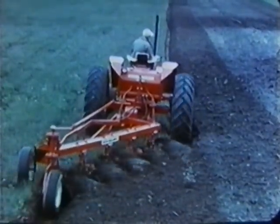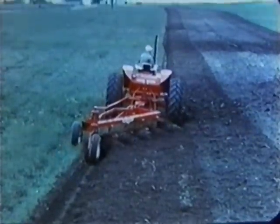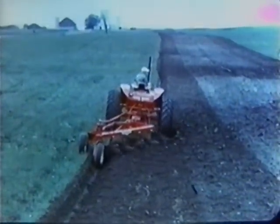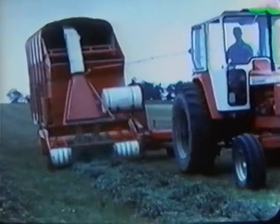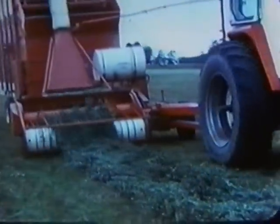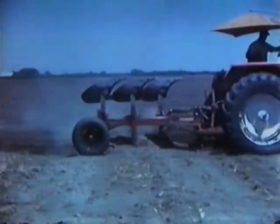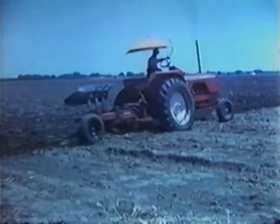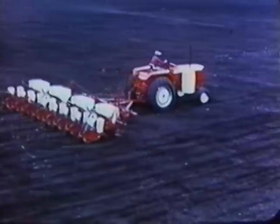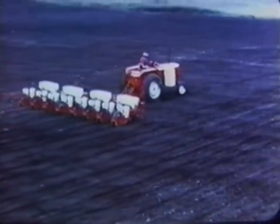But it's what goes on behind the tractor that counts. How well is a 190 built for the job? Take a look. How can the 190 and the 190 XT handle so many jobs so well?